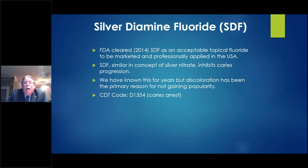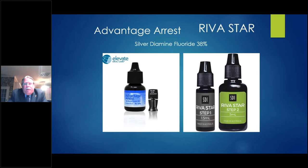Right now, we use a specific code, D1354, and that stands for caries arrest, and we're going to get into what's going to happen in January in a second here. So right now in the United States, we have two SDFs that are available. They're both 38%.